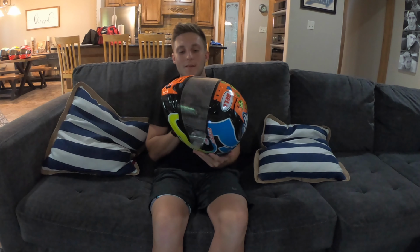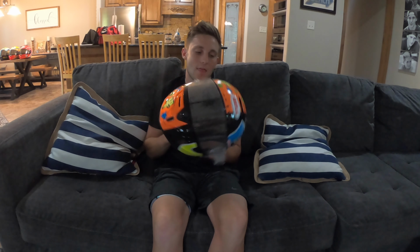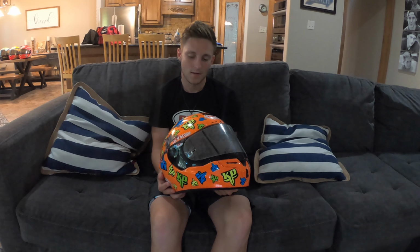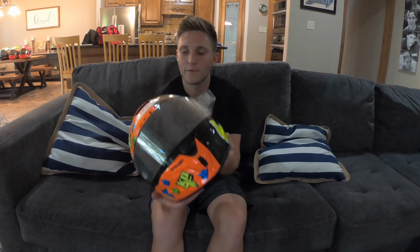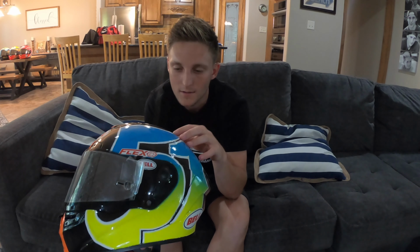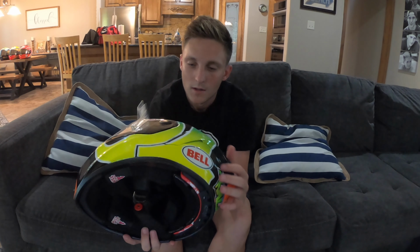This one is pretty special to me just because this was definitely the first Bell road race helmet that I painted. Kind of like my first go at things. So this helmet started off just all black, and I did the custom paint job, so we left the carbon fiber under there. Looks super cool.